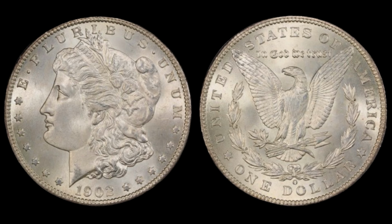Now, let's get to the big question: what's the 1902 Morgan silver dollar worth today? Well, it's essential to consult reputable sources like coin catalogs, auction results, and numismatic experts. Recent auction results suggest that a well-preserved 1902 Morgan dollar can range from a few hundred to several thousand dollars, depending on its unique attributes.